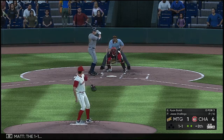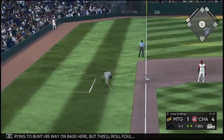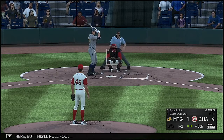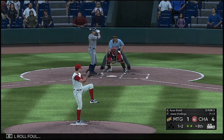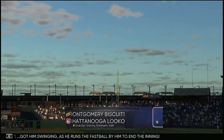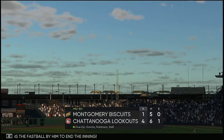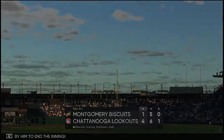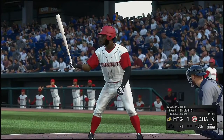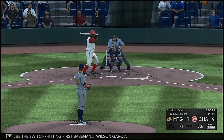The 1-1. Trying to bunt his way on base here, but this will roll foul. Got him swinging as he runs the fastball by him to end the inning. Bottom of inning number 8 set to go. And next it'll be the switch hitting first baseman, Wilson Garcia.